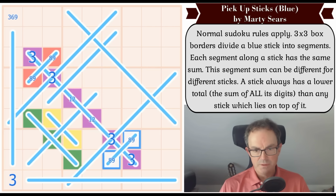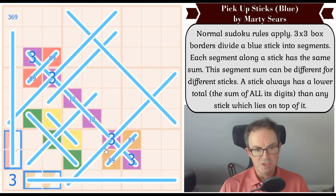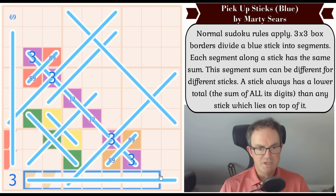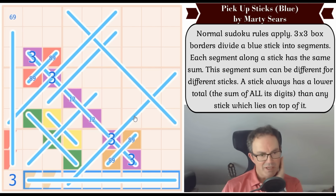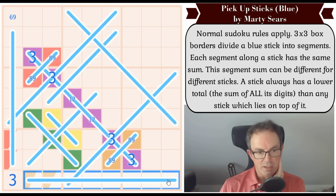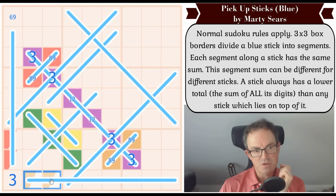Right, these are now different. Because by Sudoku, the red digit is there in box 7, but the orange digit is there in box 7. So these can't be the same digit. So these are an 8-9 pair. Oh, hang on. Also, this being a 3 in the corner means that this line has segments of 14, doesn't it? So this domino is a 14 domino, and it's got 8 or 9 in it, along with 5 or 6.